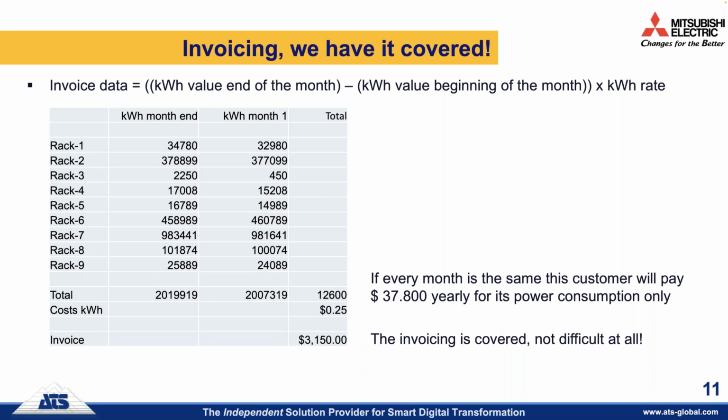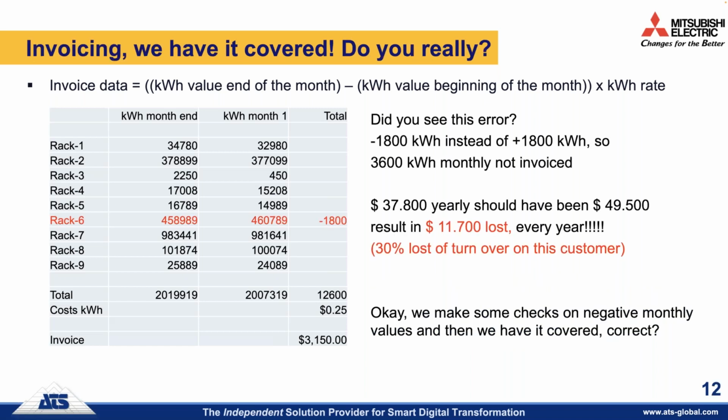Next. Okay. Did you see that something was wrong in the table? If you look at rack number 6, the kilowatt hour value wasn't counting up, but it was counting down. And what we notice, if you look at these numbers, is that it was counting down by 1,800. That means that you have missed 3,600 in this month, because it should be counting up by 1,800 instead of counting down.